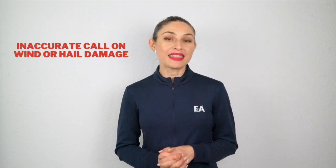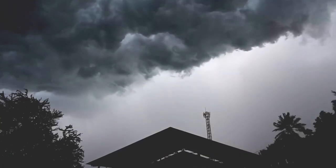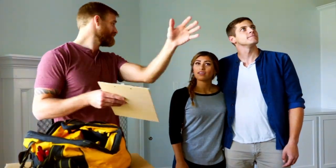So the final common mistake that roofers make is that they make an inaccurate call on wind or hail damage. Hail, of course, happens mostly in the Midwest, but it can happen in other areas too. A storm comes through and damages thousands of homes, thousands of roofs, and we go and meet with a client and they're like, hey, we actually had a roofer come down like 2 days ago and they said that we don't need to file a claim.